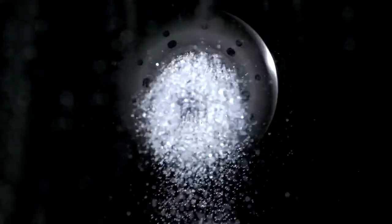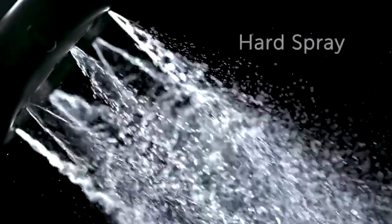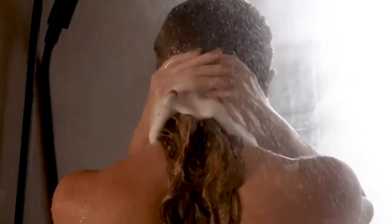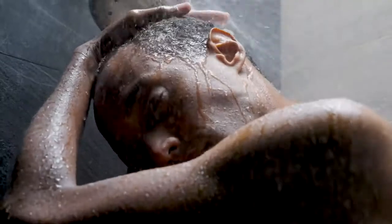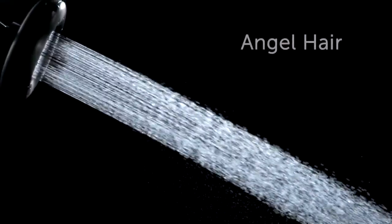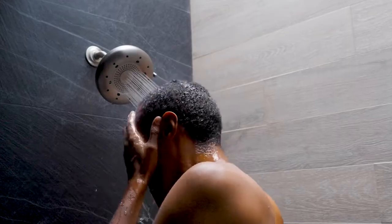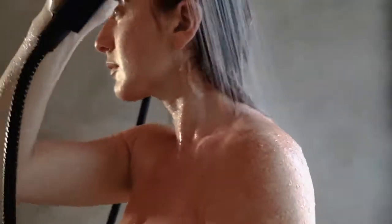Nebia by Moen Quattro packs 4 innovative sprays into one sleek shower, designed to help you feel clean, relaxed, or ready for the day. Hard spray, precision nozzles ideal for rinsing thick and curly hair and for the feeling of a high-pressure massage. Angel hair, 150 streams of water for a calming and soothing sensation that provides surprisingly high pressure, and our warmest spray ever.